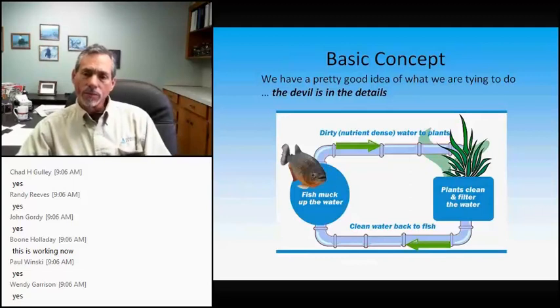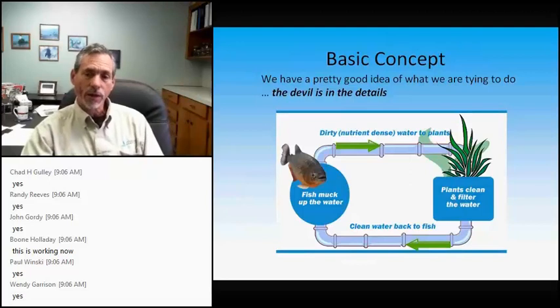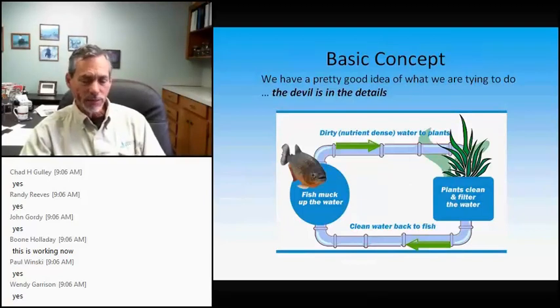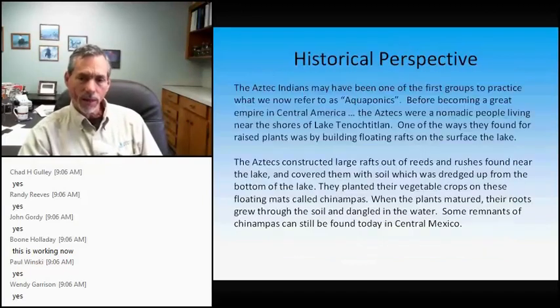Okay, thank you. So again, the basic concept we're pretty familiar with. Plants and animals, or plants and fish specifically, living in a symbiotic relationship. The plants act as a natural filter for the fish waste, and then return clean water back to the fish. It seems like a pretty simple concept. There are details involved that will become more evident as we go along. The historical perspective, we're now on slide 3.